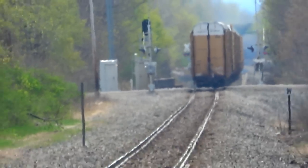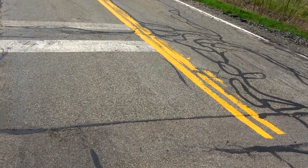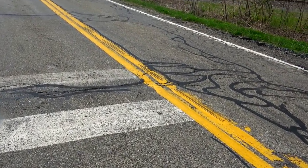There goes the signal. All right, before we roll it, let's go check CSX. Be cool if we got a train over here, a train meet with a DPU here too.